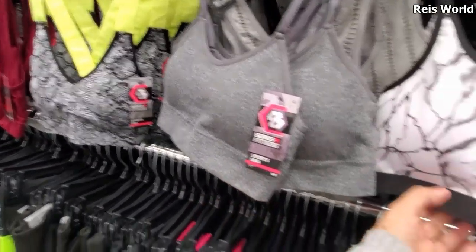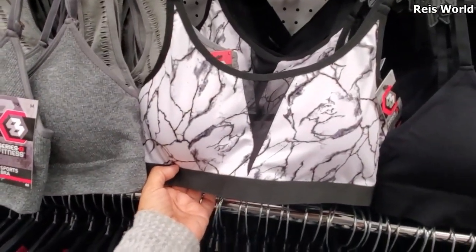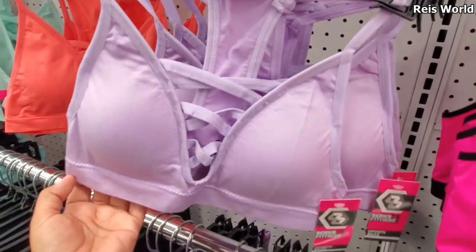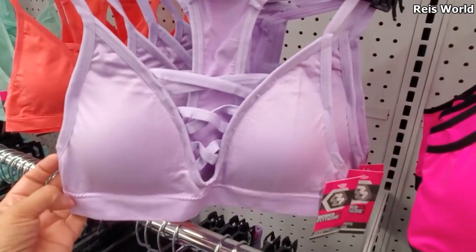Sport bras, I mean only 5. Look at this one with the mesh in the middle. They do have a hot pink one and this one. I like this one, really, really cute. But again, you can find a 3-pack at TJ Maxx for 8.